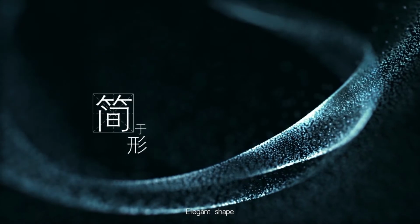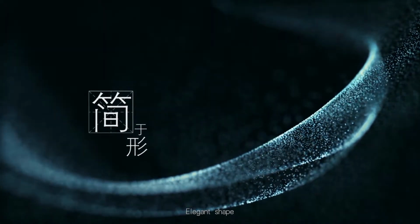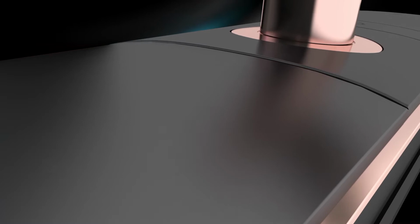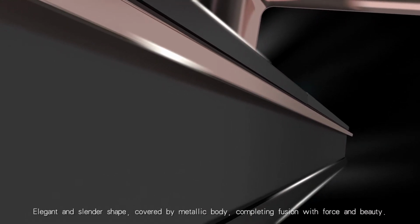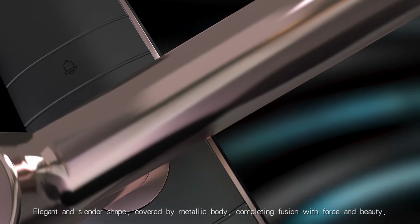Elegant shape. Elegant and slender shape, covered by metallic body, completing fusion with force and beauty.